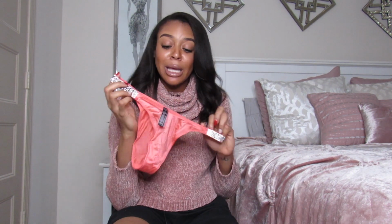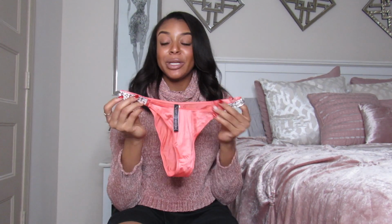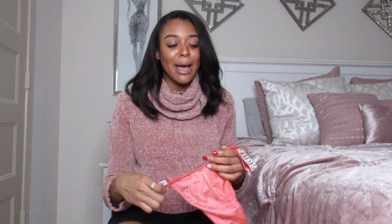I thought this color would look really cute on my complexion. Not that anybody is seeing them, but I just thought these are really cute. Why not look cute under your clothes while you lounge around the house, walking around the house? So yeah, I had to snag these up because they're really cute. So yeah, that's some of that.